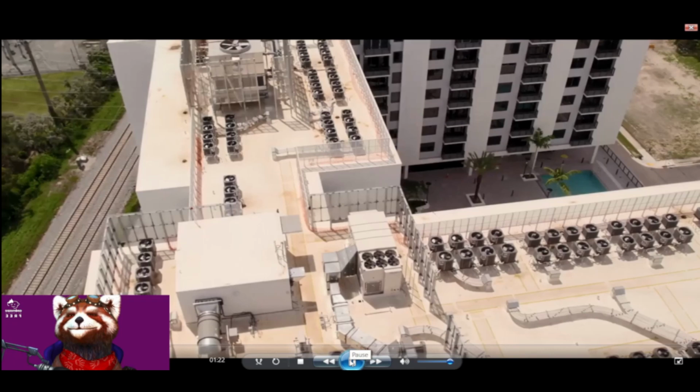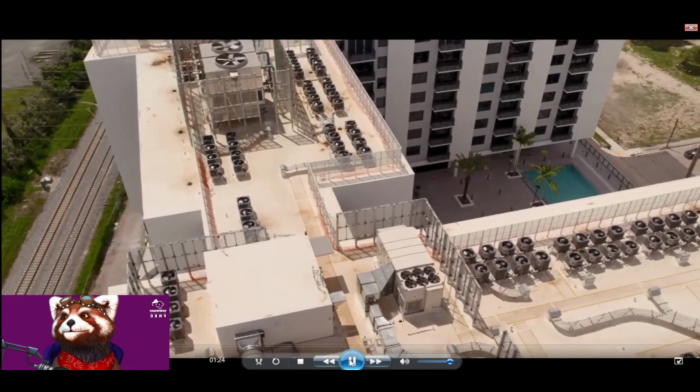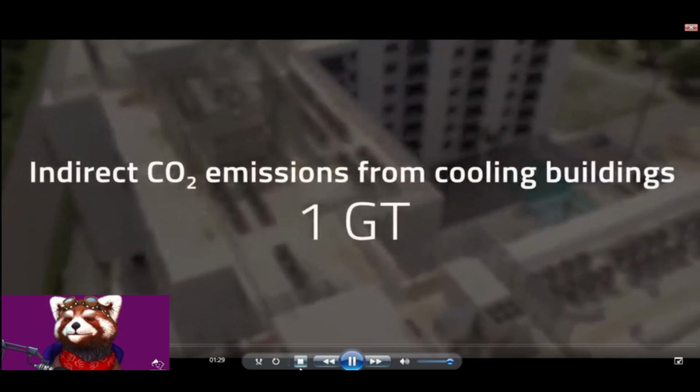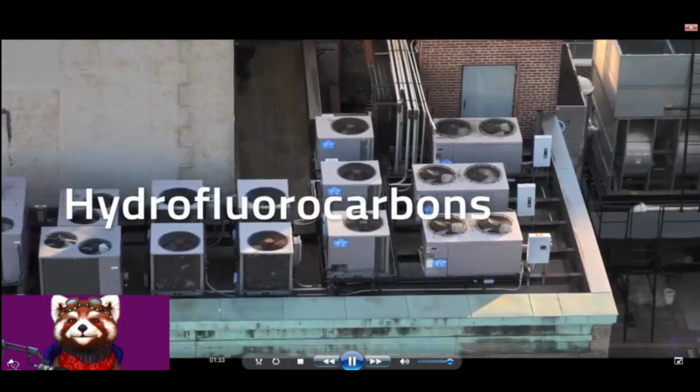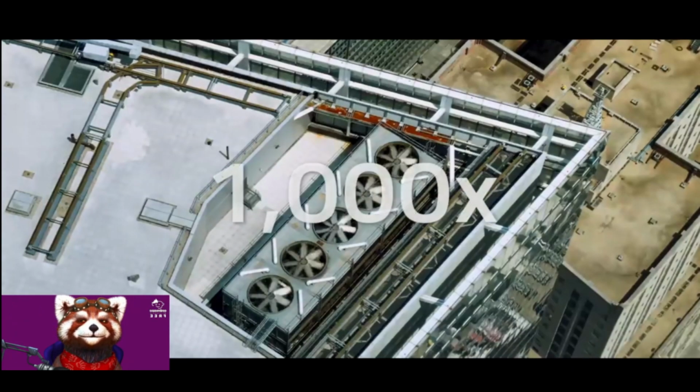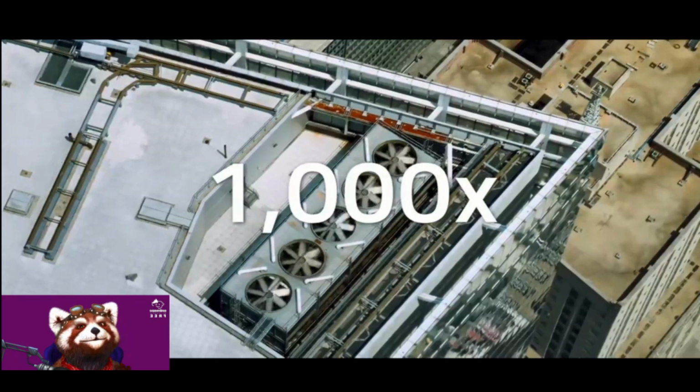Now, the problem isn't just a matter of energy use either. Air conditioning is a major contributor to CO2 emissions. The indirect CO2 emissions from cooling buildings more than doubled between 1990 and 2021 to about 1 gigaton. And if that wasn't bad enough, AC also releases hydrofluorocarbon refrigerants, or HFCs, which pollute the atmosphere even more. And they're thousands of times more potent as a greenhouse gas than CO2.